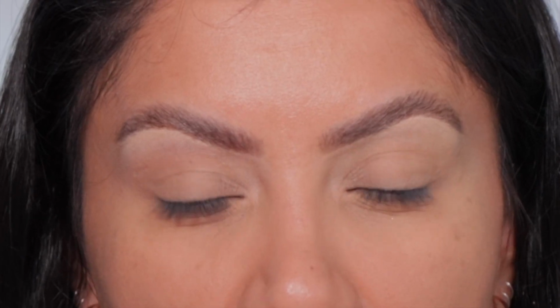Let me look up. There's a little bit of creasing going on, but we have good coverage. So what time is it? It is currently 9:45. You guys know we're gonna do an all day wear test. So let me just finish up the face and I'll be back.